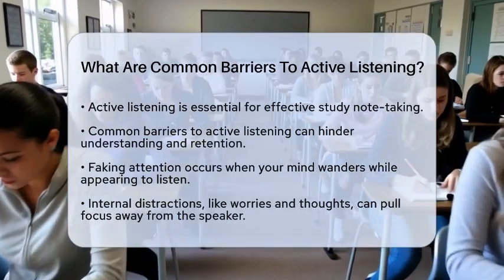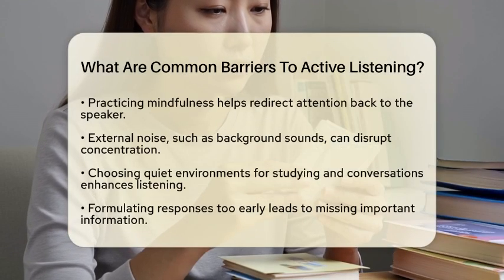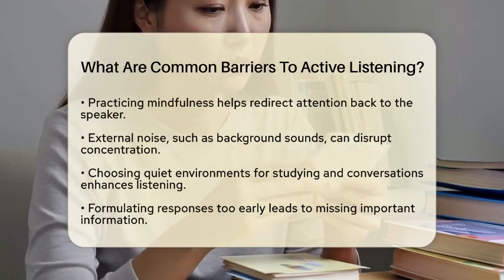To combat this, clear your mind before you start listening. Avoid thinking about your reply while the speaker is talking. Taking notes can help keep your focus sharp and ensure you capture key points.